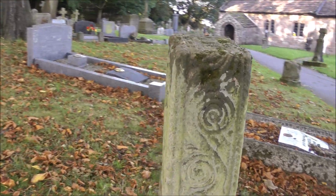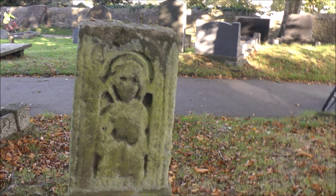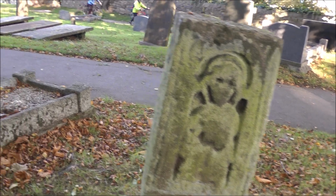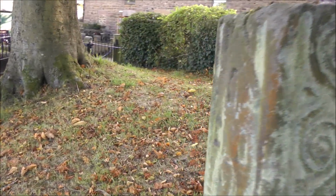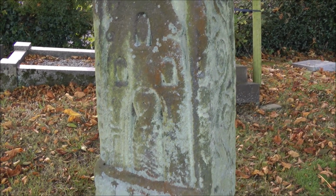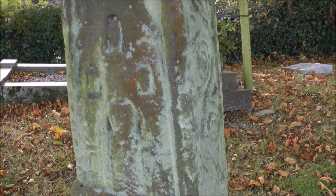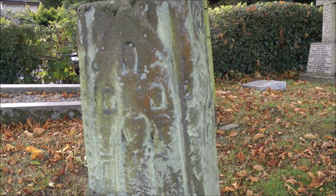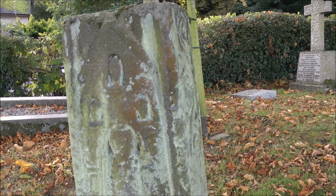I'm actually amazed that it's not worn away completely. Got a figure on the back there. Lattice work at the bottom. Intricate scrolls on either side. And that's either, don't know what that represents. There's obviously a figure here, 3 windows, roof, possibly a clergyman. Some sort of saint.